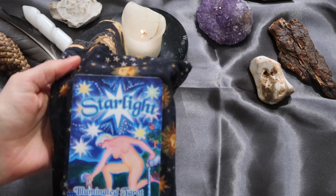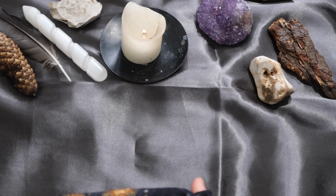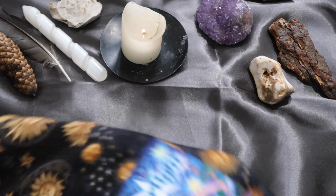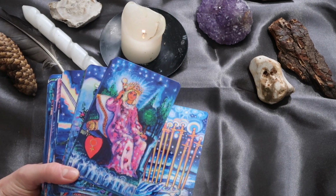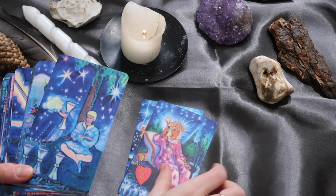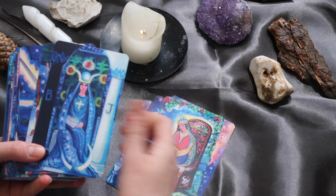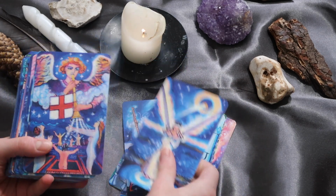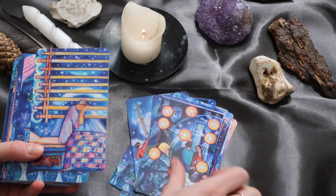This is the Starlight Illuminated Tarot by Carol Hertzer. This was a standout deck for me because I was sick of not using it enough. I love this deck, and I think I was in that mindset of not using it because it's the most beautiful, and I was like, oh, for goodness sake. So I just got it out and I realised how perfect it is for winter, the cold half of the year, because of the blue and the starry skies, and it just feels snowy and wintry.